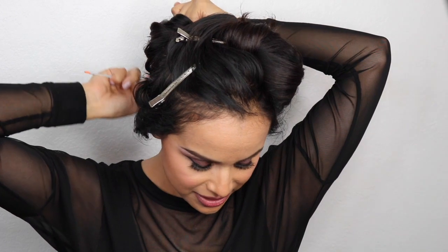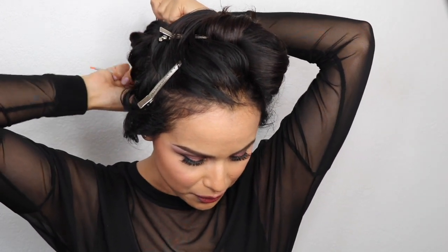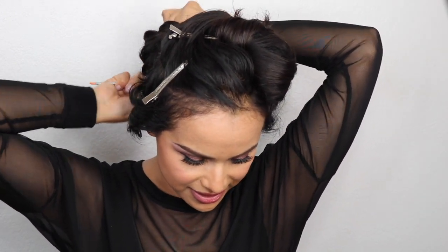Okay, so earlier when I was waiting for my camera's battery to charge, I had the curler on top of my teasing brush and it totally melted it. It's from Conair and it's actually one of my favorite teasing brushes, but I think it'll still get the work done. So I'm just gonna go ahead and tease my hair before putting in the extension so that it could stay there.